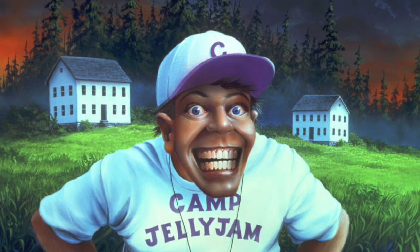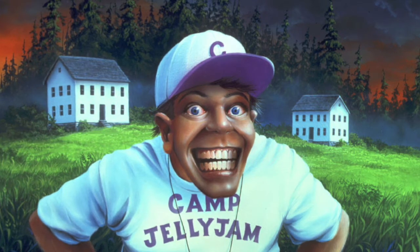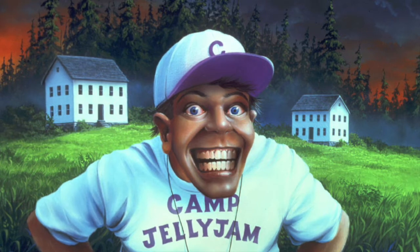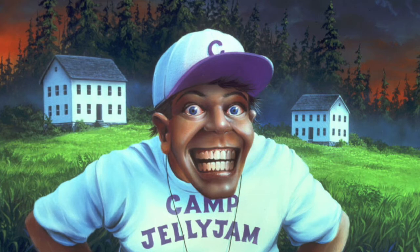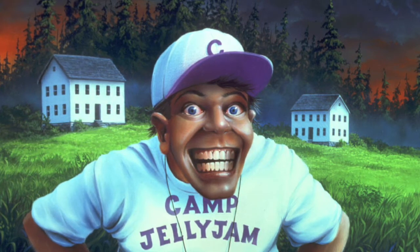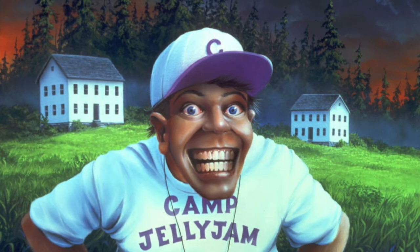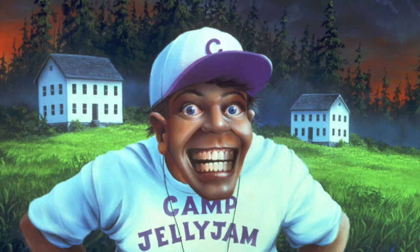And so that would probably mean that the counselors at the camp were already mind controlled, and that would include the camper. These people were already mind controlled to do King Jellyjam's bidding, and so that was actually a piece of the King Jellyjam. And also there's evidence to prove that there is a King Jellyjam before the actual King Jellyjam that we see in The Horror at Camp Jellyjam.